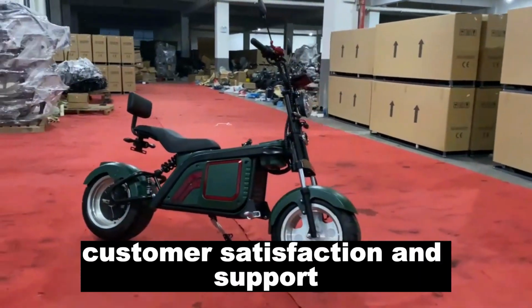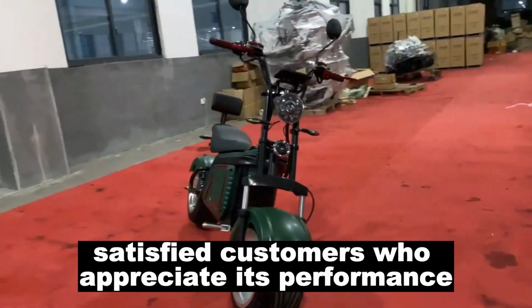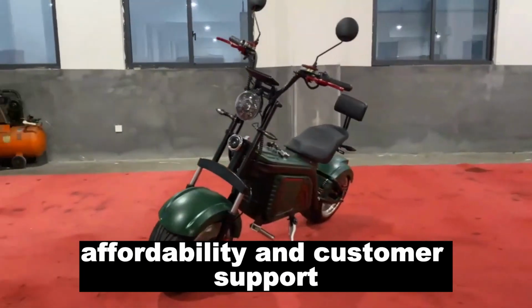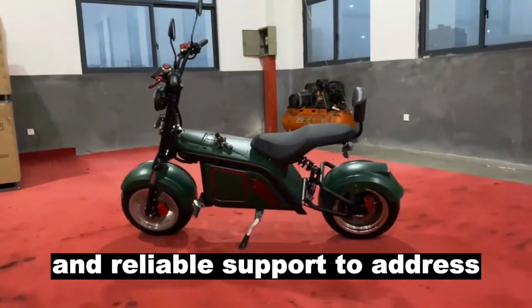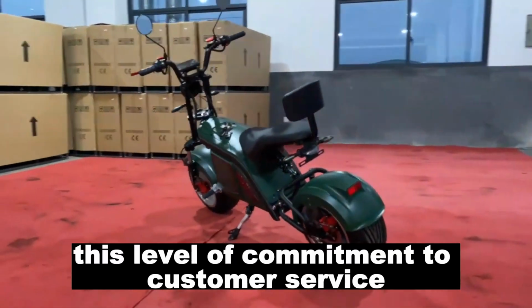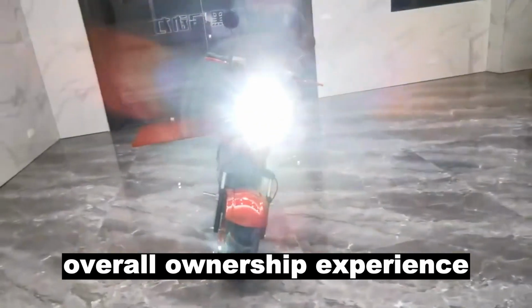Customer satisfaction and support. Hulk has garnered positive reviews and satisfied customers who appreciate its performance, affordability, and customer support. The brand values customer satisfaction and provides responsive and reliable support to address any concerns or inquiries. This level of commitment to customer service adds value to the overall ownership experience.